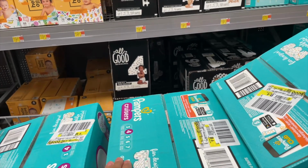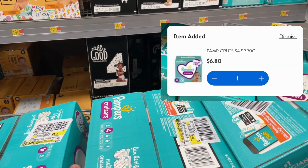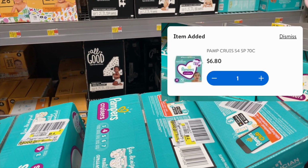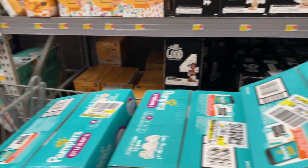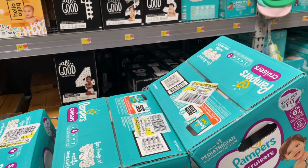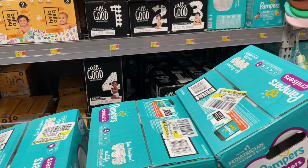But these right here, they retail for $27 and they're actually on clearance for $6 and some change. So I think $6.82, I believe. I will post a little picture here of how much they cost. So $6.80 each box retails for $27.72, so about 70% off or 80% off. I can't do math right now, you guys.